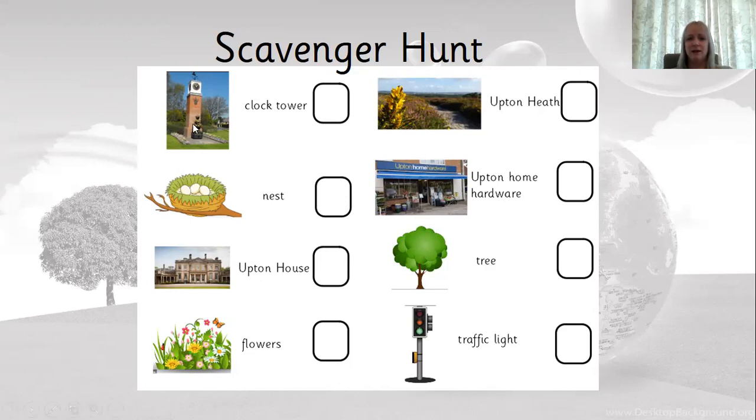So just to be really, really clear, I would like you to think of some human features, and I would like you to think of some physical features, and then put them all down. So I've done 1, 2, 3, 4, 5, 6, 7, 8 different things on my scavenger hunt that I would like people to find. Now, you could use my scavenger hunt or create your own. And if you can take some photos, that would be amazing.